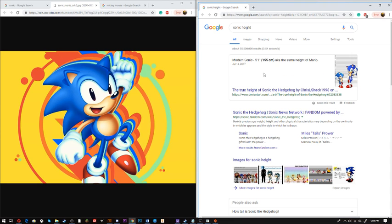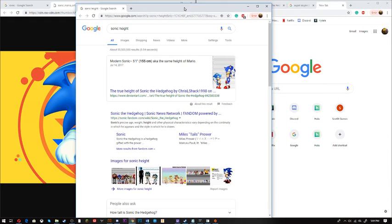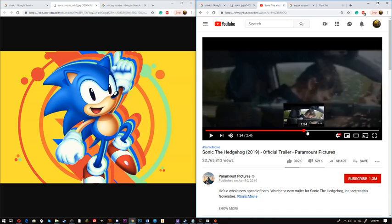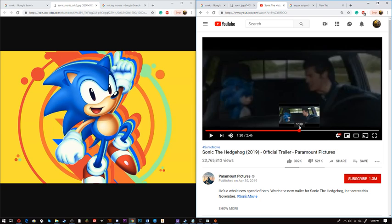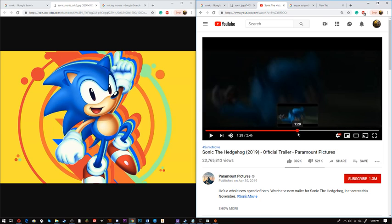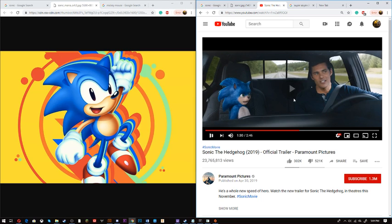He's supposed to be 5'1". But wait, he's small enough to fit in a bag. And look how tiny he is here. How is this 5'1"? So they broke that rule too. They broke his canon height.